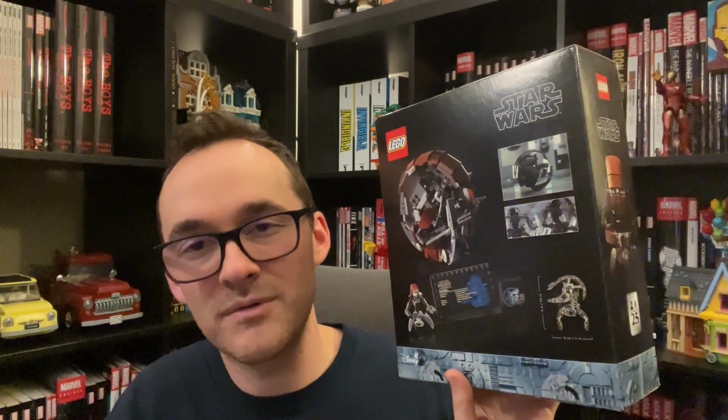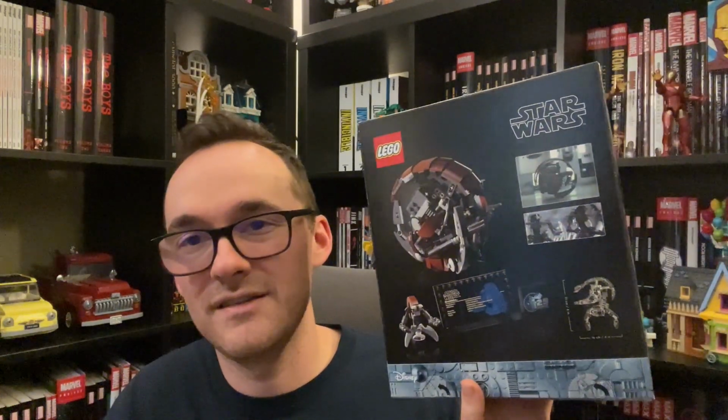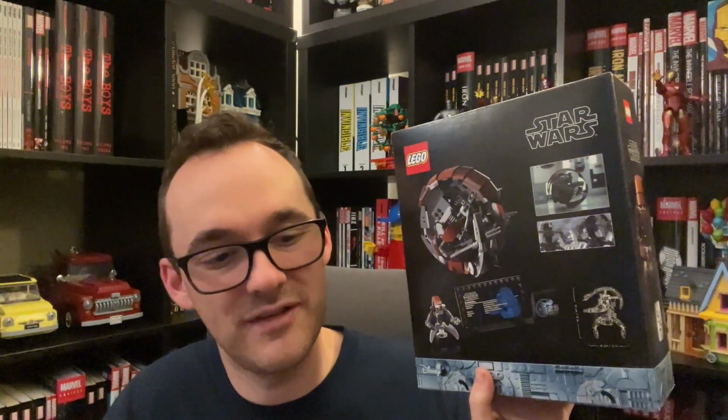This one is brick built here, so it's not as functional as the other one was, but I'm definitely intending to keep this displayed open. I'm not going to fold it up like that, but really cool. I really like when LEGO does things like this where it's not just a ship. I feel like we get too many gray ships in Star Wars sets as it is, so it's really nice to get a buildable character like this that's pretty affordable at $55.